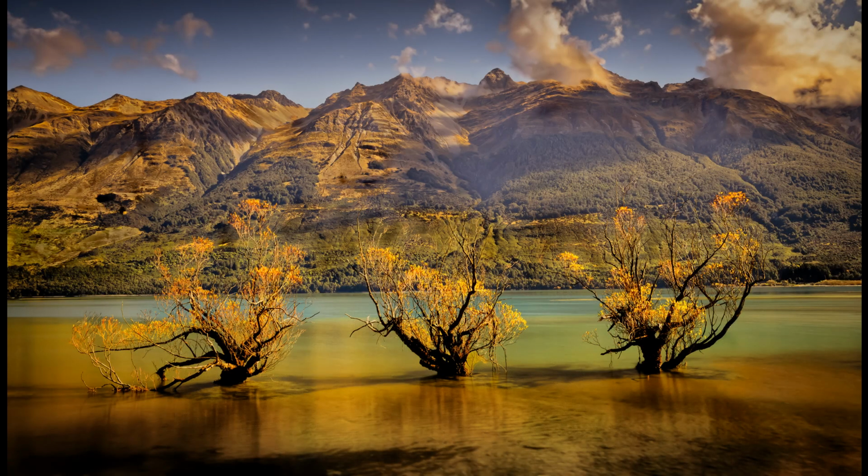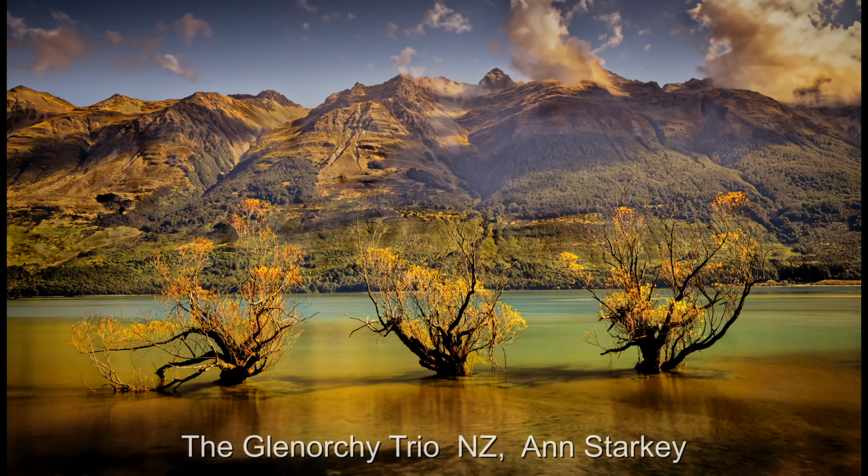Now, the Glenorchy trio. What a beautiful lighting of these three little tree types coming out of the water. These three, well, I'm not sure whether they're little trees or shrubs or bushes, what they are, but it's beautiful. The lighting is beautiful. You've got this slight backlighting, which I like. You've controlled the image, I think, with the sky beautifully. And what I particularly like are the little clouds, which are just floating between you and the hills, the mountains in the background. It's a lovely, lovely image.